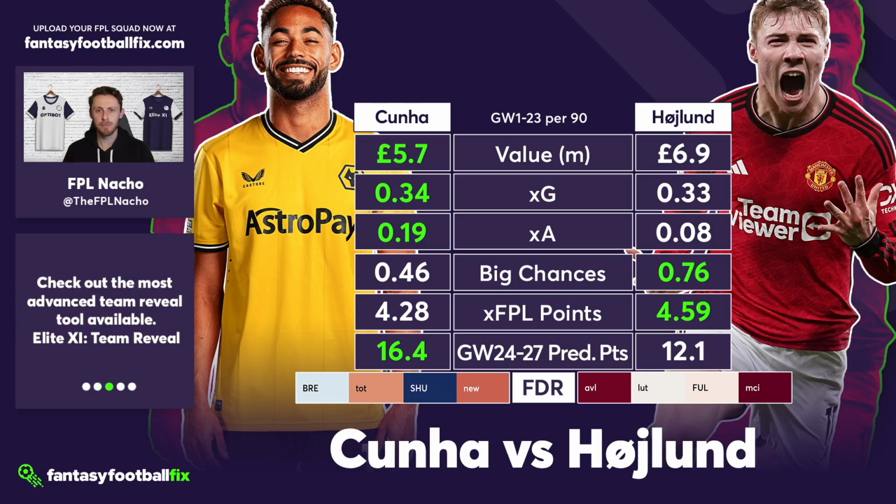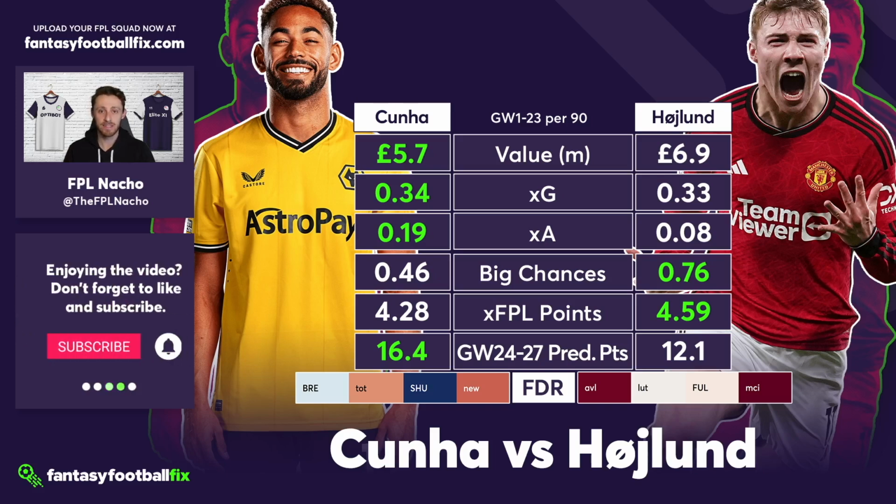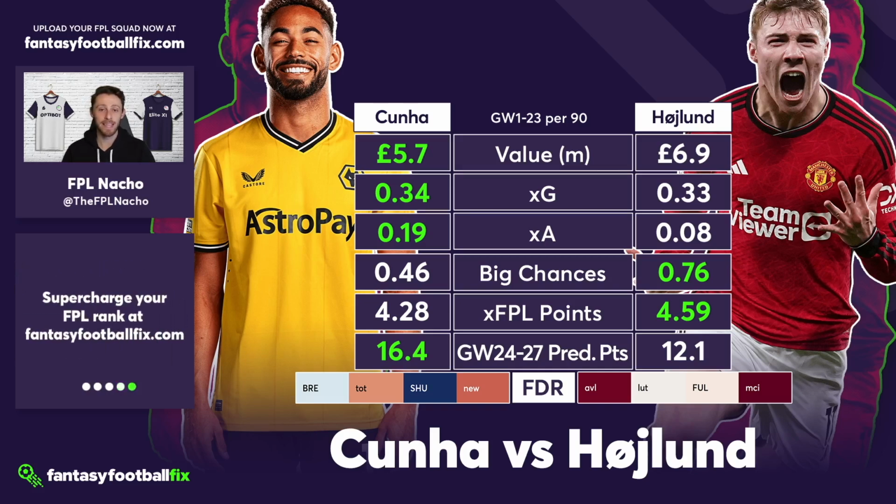And what I really like about him as well is that he has probably the best fixture in Game Week 26, which, as I discussed, is a blank game week for Spurs, Liverpool, Chelsea and Luton. So you could look to bring in Cunha. While he doesn't double, he will make sure that your team looks decent for that blank Game Week 26. And I think this is the time to buy him.